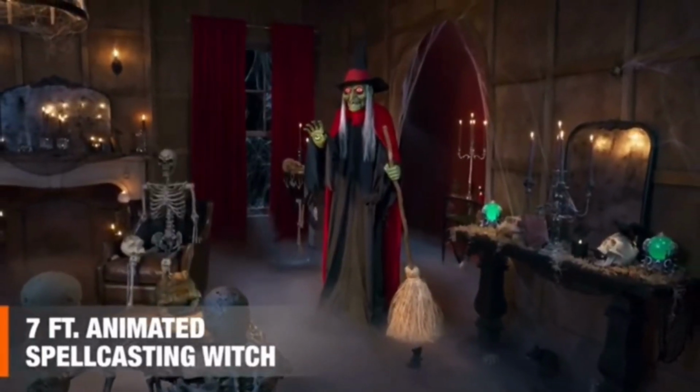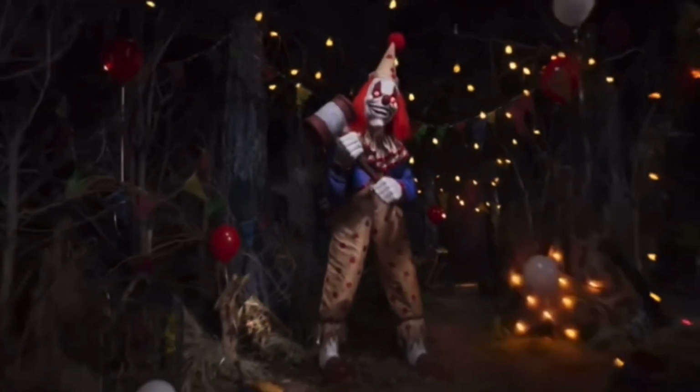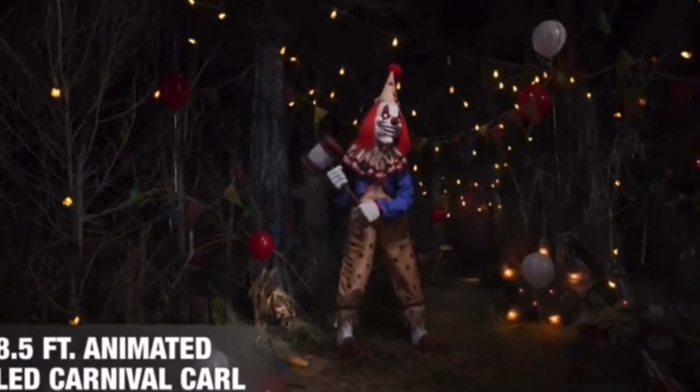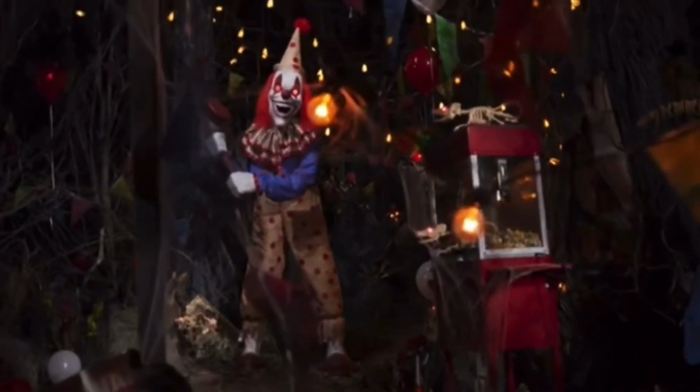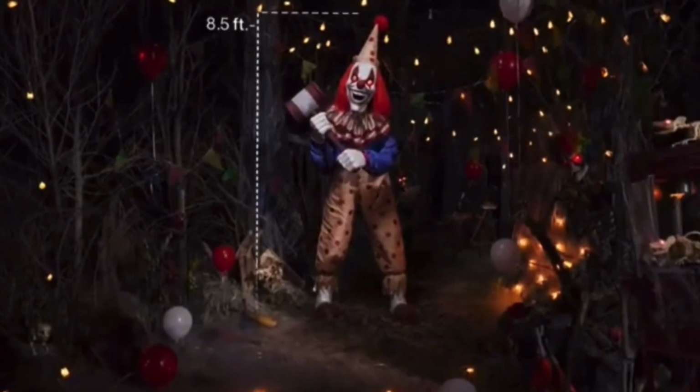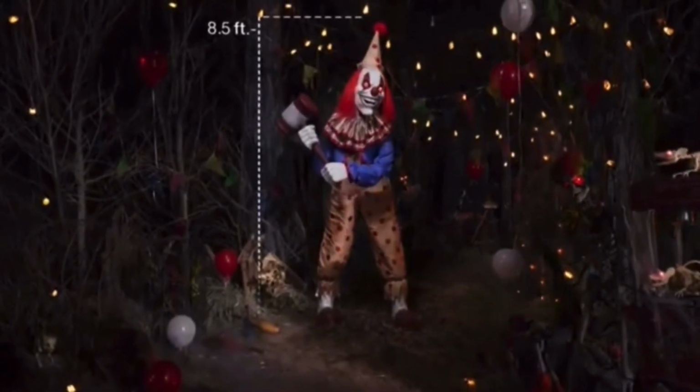I think the hand moves, from what I can tell, and the mouth moves. And here we have the 8.5-foot Carnival Carl. Now, I really like this guy, actually. I wasn't really a fan of him from the leak images we got yesterday, but honestly, he looks way better now that we actually got a video of him, and he is pretty big.